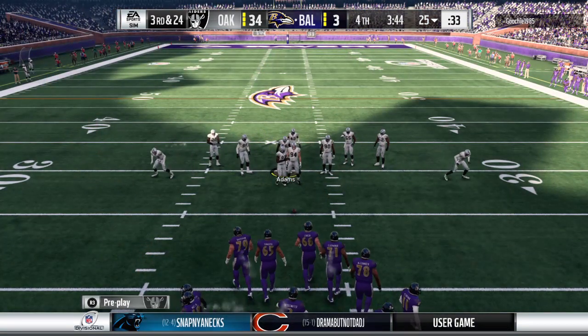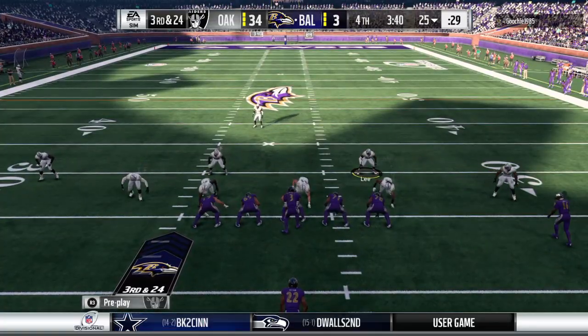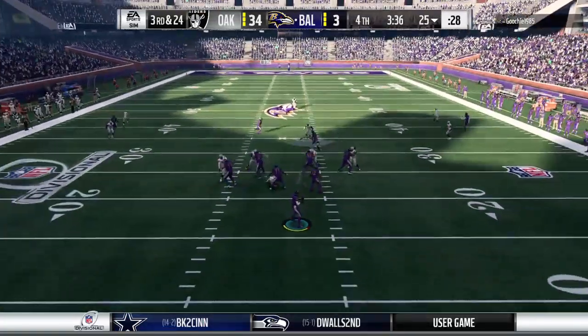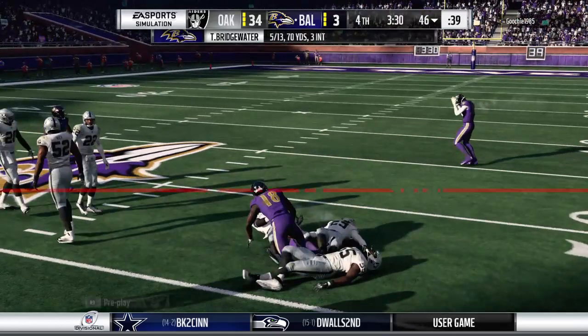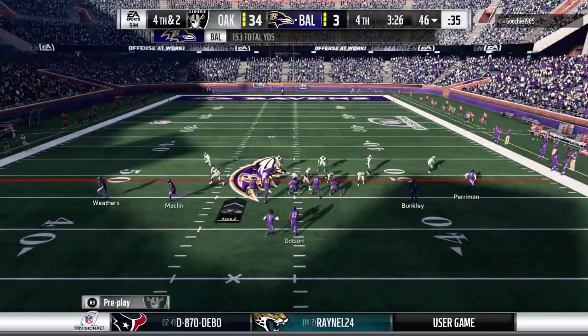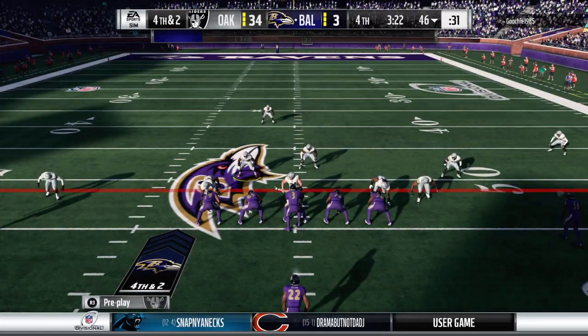Third and long now after the sack, and we'll see if Bridgewater has a response. Off the play fake, Bridgewater. And he's got a man on the crossing route. That's Macklin. And he'll be taken down at the 46-yard line. An incredible play there. They do get big yardage, but they're still stopped a yard or two short, and it's fourth down.